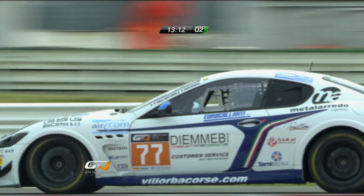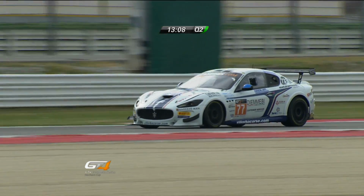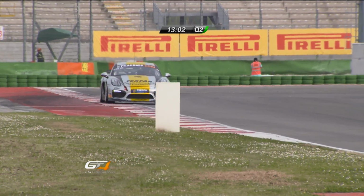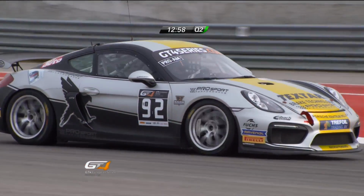So who is going to come out on top this time around after the 10-minute break? First 15-minute section, 10 minutes of break, 15 minutes to come out and play. Don't forget their race starts, the first of their two races at Misano starts at 10 o'clock tonight, so running deep into the darkness.